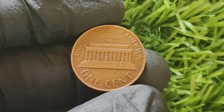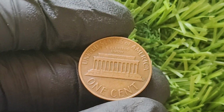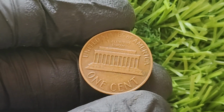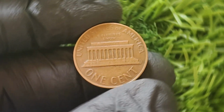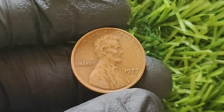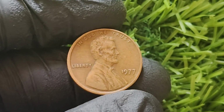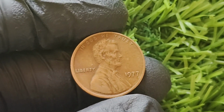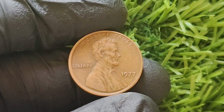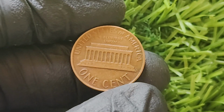Today, we're diving deep into one of the most surprising treasures in the world of rare coins. The 1977 no mint mark Lincoln Memorial Penny. It looks like any regular penny. Tossed around. Forgotten in drawers. Passed through vending machines. But one of these unassuming coins is now worth a jaw-dropping $1.5 million. Stay with me, because we're about to uncover what makes this penny so special, the secrets behind its rarity, and how to spot one that could change your life forever.